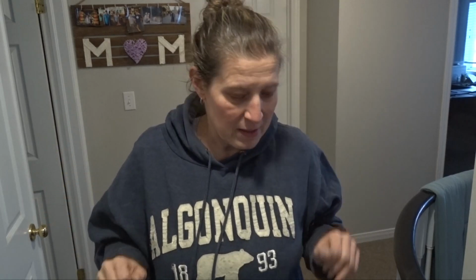You would think that when you have toddlers, your laundry room is bad. No, just wait till you have young adults or teenagers and they're doing laundry, and it's just a mess. It's a mess. So we gotta get this organized because it's driving me absolutely insane.